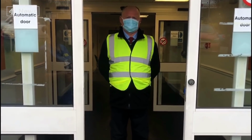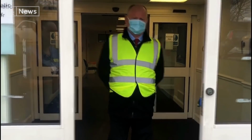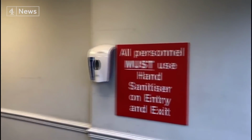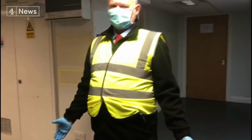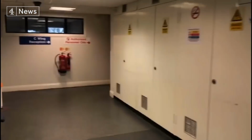So when people arrive at our clinic, they'll be met at the front door by our security guard, Martin. What he'll do is bring people in and they'll be asked to use our hand sanitizer. This facility didn't exist last week. And asked to stand behind the line. And at this point they'll be given a mask to put on. It's for coronavirus patients only.